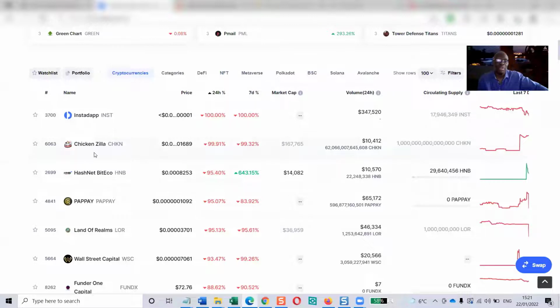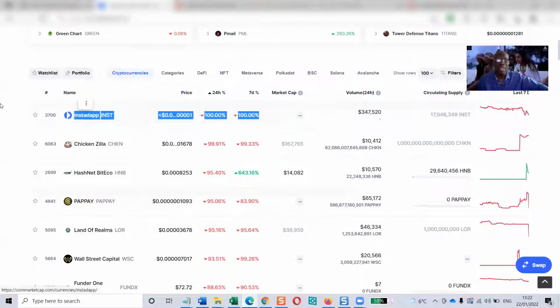And Chickenzilla, down 99.9991%. Hashnet, down 95.4%. These are small, tiny mushroom altcoins that are trying to make a name for themselves, but basically got virtually wiped out. This one in particular has been completely wiped out. It's called a wipeout.